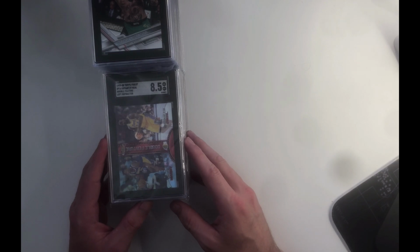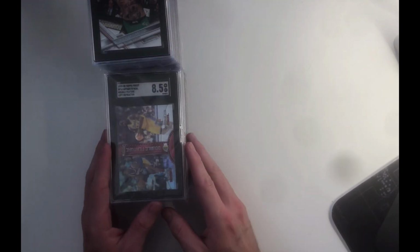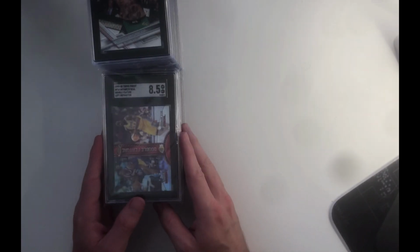So I've been sitting on these things wondering, what do I do with them? I've already sent some orders off to CSG. They're going to be there probably for the next 2 years. But SGC lowered the price to $30, which was enticing enough to me. It's close enough to $25. I was going to send them for $25. Might as well send them for $30. So that's what I did.